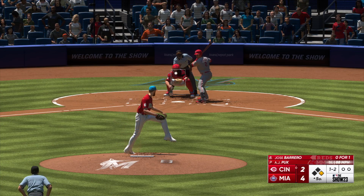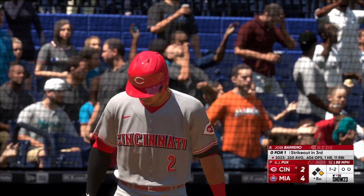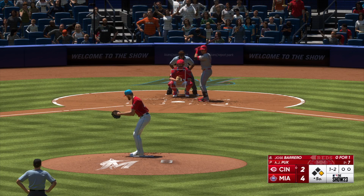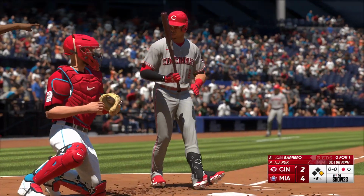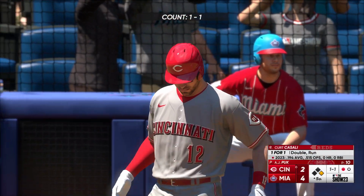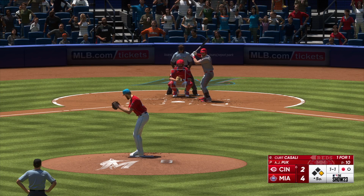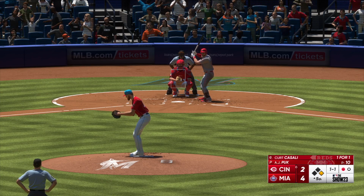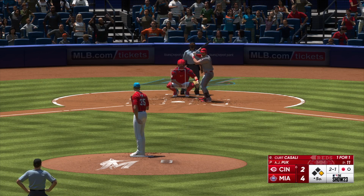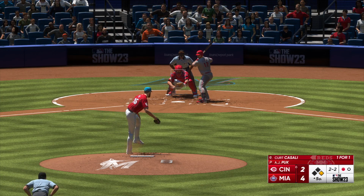The pitch. Runner at first with no outs here. Got him! And he's down on strikes for the second time today. Kurt Casali will hit next. 1 for 1 with a double and a run scored. Next pitch is outside. And that's in for a strike.